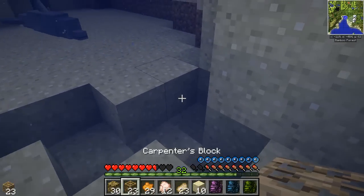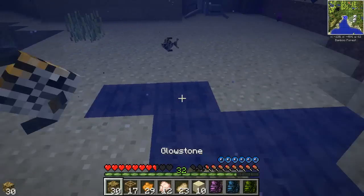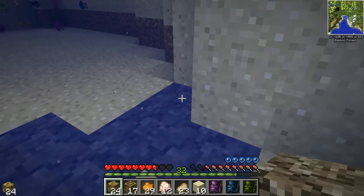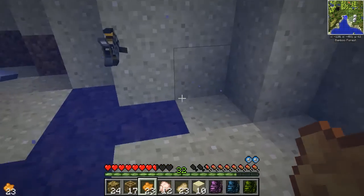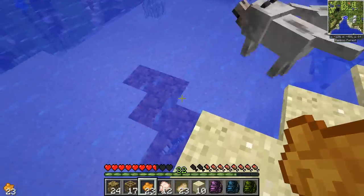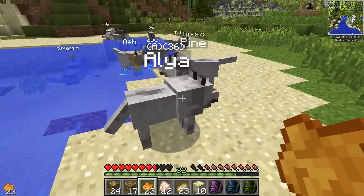All right, let's come down here actually and fill this in and put down the glowstone and let's make this like orange coral. Oh, I love it. Look at that. Now I've got a little coral piece. Alia, careful, sweetie. Oh, that's right.